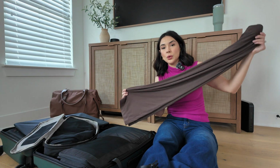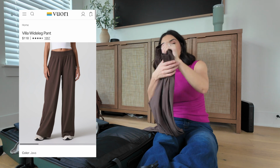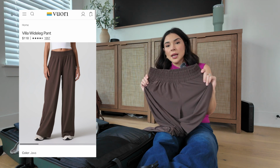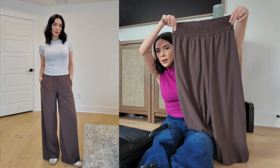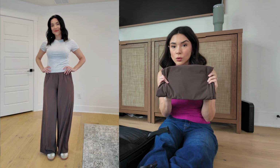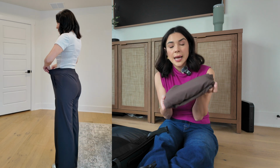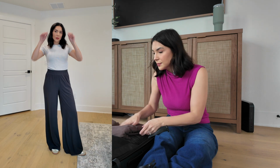I am bringing 2 pairs of these Vuori Villa wide leg pants. I've got one pair in the color Java and one in the color black. And these are my favorite pants right now, and I wear them nonstop. My favorite part is that, other than being extremely comfortable and very stylish, they pack down so small, and they're pretty wrinkle resistant. Like, they'll have wrinkles when I pull them out of the packing cube, but as I wear them, the wrinkles kind of fall out. So you can see how small these pack down. So I brought 2 pairs of these right here.